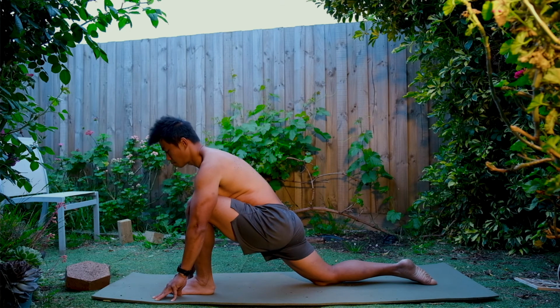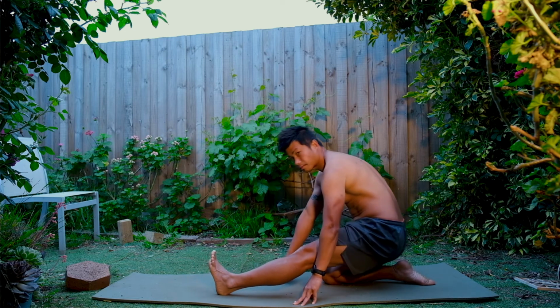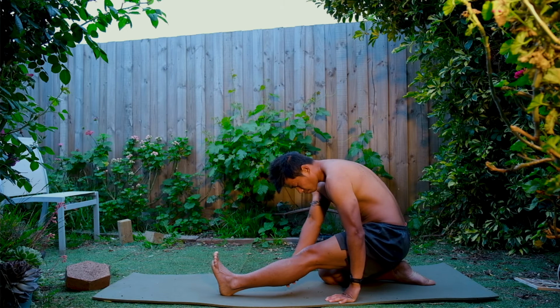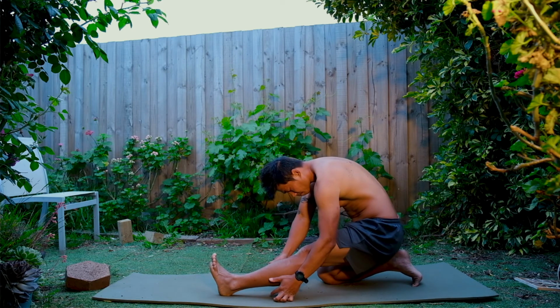Into that hamstring stretch, push into your left heel and maybe stay up nice and high, or you can drop all the way down onto your right foot, folding from there, making this a passive fold.